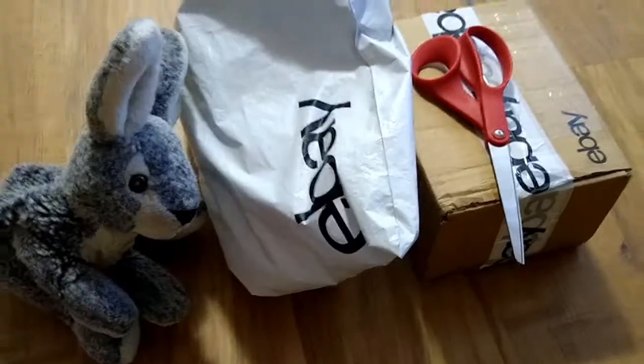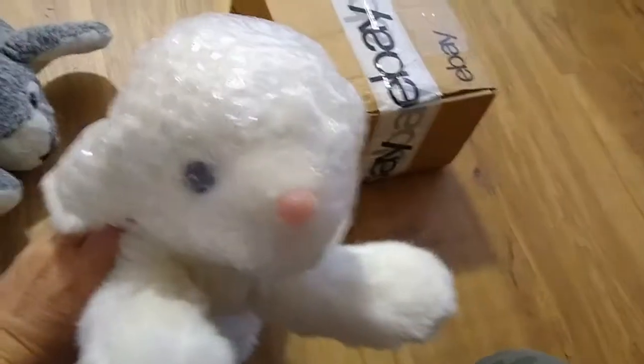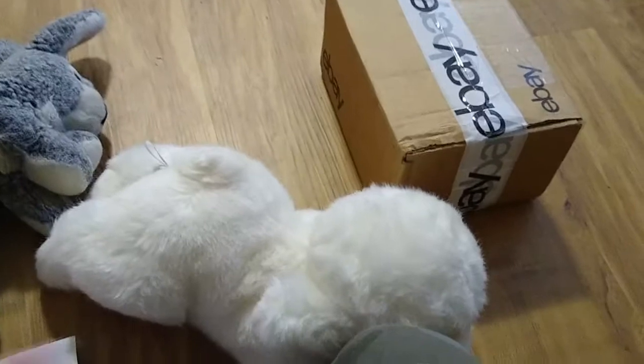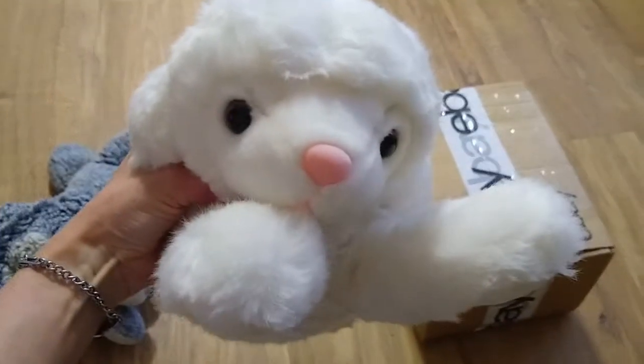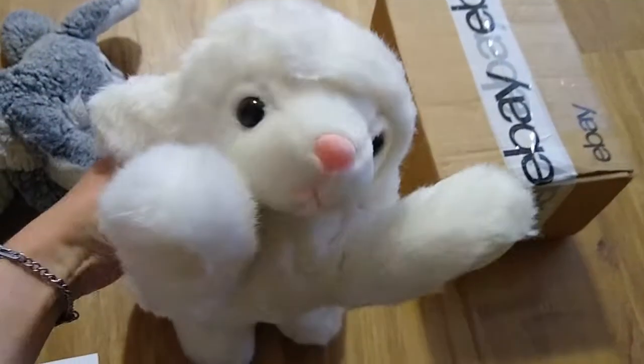Okay, so I opened up this one. Let's see what I got. It is... whoops. He's got bubble wrap on his head. There you go, buddy. Aww. This is an SKM sheep that I got from eBay.